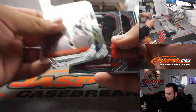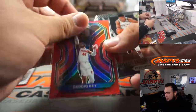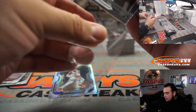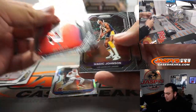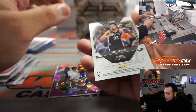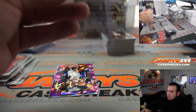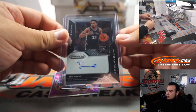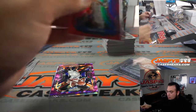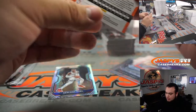This has been a great box. Nerlens Noel and a Sadiq Bey, Pistons, to /299. Giannis red flashback. Jalen Smith and a Tre Jones for the Spurs. Adam Kelly with that. Purple ice for the Suns. There you go, Carlos.